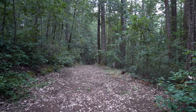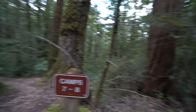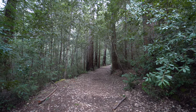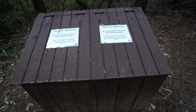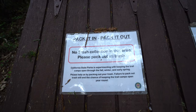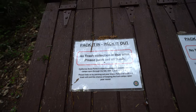Okay, so we came from that way yesterday from the Indian Trail, and we are going to head through camp, and the Butano Fire Road is up at the top. Got excited for a second. Thought there might be a trash can here, but no trash collection in this area. Please pack out all trash, which we are doing.